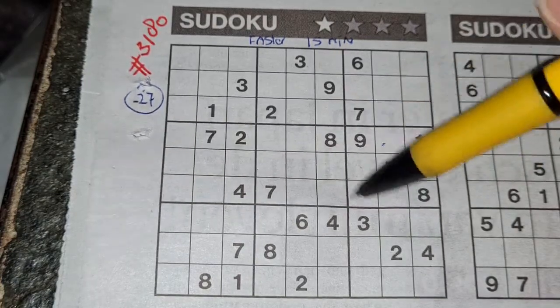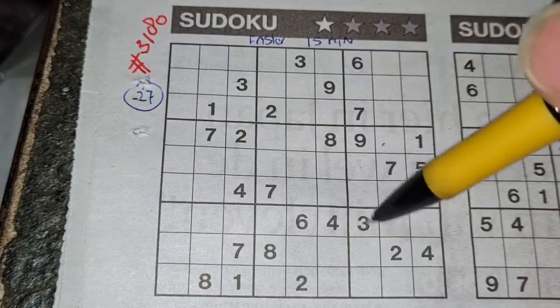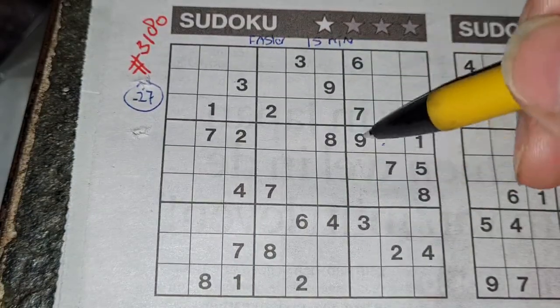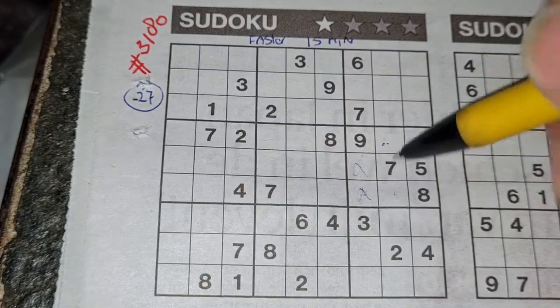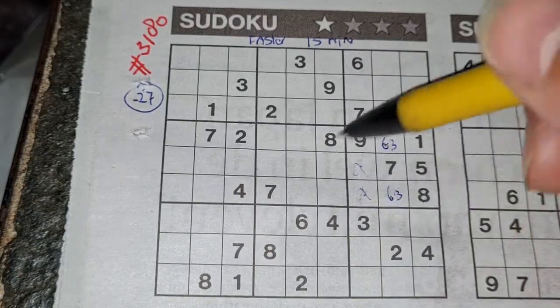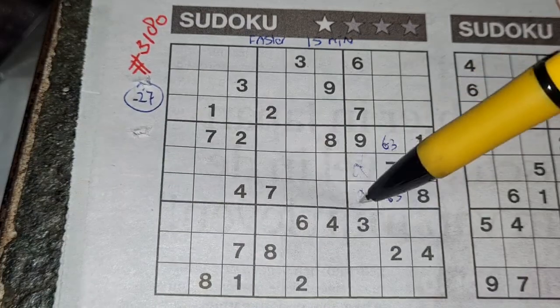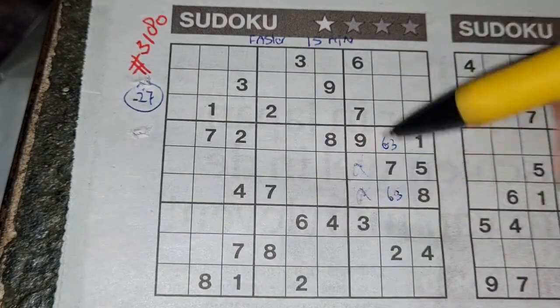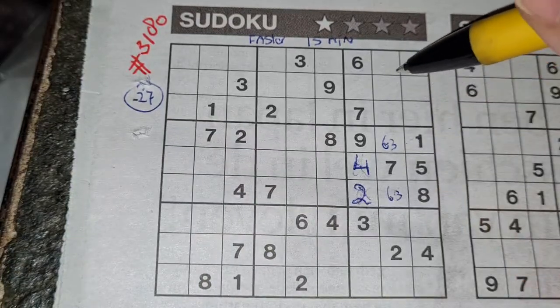Two of those missing numbers are the 3 and the 6. We have a 6 and a 3 in this column, so no 6 and 3 in these two boxes. The 6 and the 3 go in those two boxes as a pair. Let me mark those two boxes, 6 and 3. The other pair in this big square are the numbers 2 and 4. We see here 4, no 4 there, so 4 should be here, and the 2 goes there.